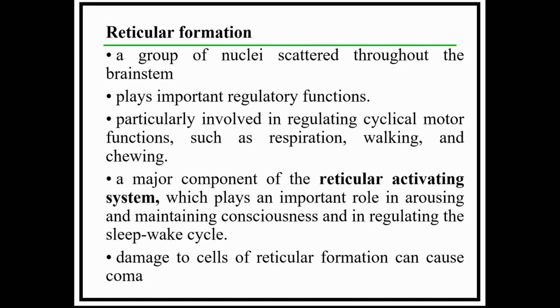You also have your reticular formation, a group of nuclei scattered throughout the brainstem. It plays important regulatory functions. It is particularly important with cyclical motor functions. When we say cyclical, meaning repetitive, like your respiration, walking, and chewing. It is a major component of our reticular activating system, which plays an important role in arousing and maintaining our sleep-wake cycle. So damage to the reticular formation can cause comas.